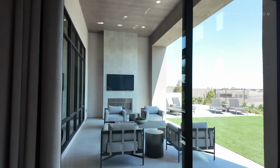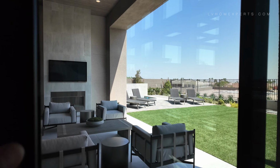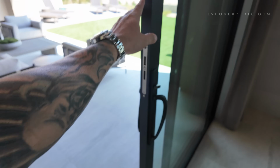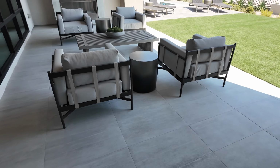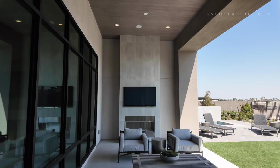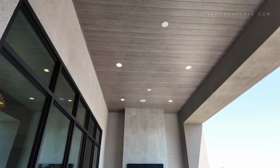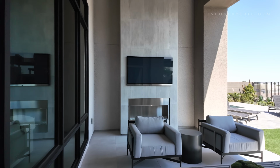Let's come out to this backyard. These are aluminum slides, so they're very heavy duty, very quality slides. So I definitely love this. They are using the same tiles inside of the house. And again, we have some cladding. We've got some LED lights, distributed sound, and 2 pre-wires for the ceiling fan. And then we have a fireplace.